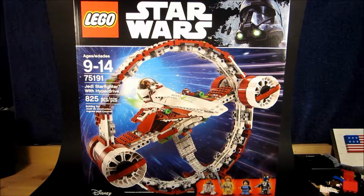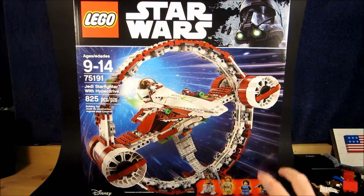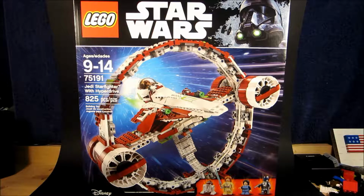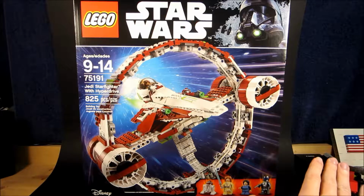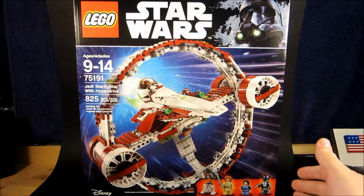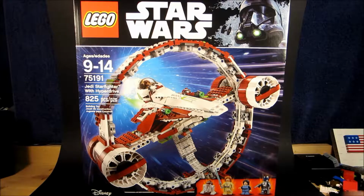I also got it because I wanted a better Jango Fett to pair with my better Boba Fett. I really like the Jango Fett from 2002, and I also really love the Boba Fett before they redid him, especially the Cloud City version. But I will say 2013 was a pretty good redo on his minifigure design. I've got other Mandalorians, and I wanted Jango Fett to have a design that matched with everybody else.